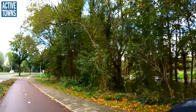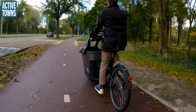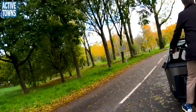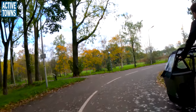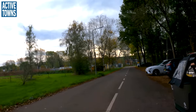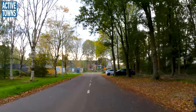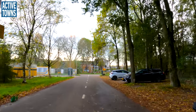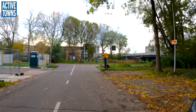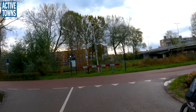I'm going to turn right down here. Actually, the former prostitution area. What's that? This is the prostitution area. Oh, okay. Where they're building a new prostitution place. It's kind of weird. Well, there you go. To each his own, I guess.